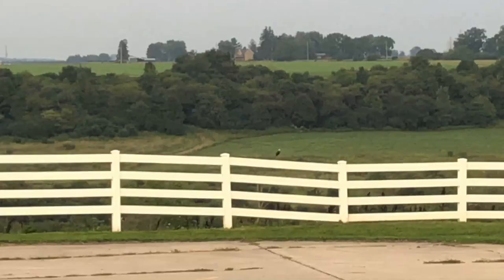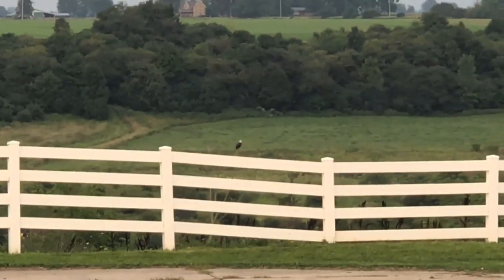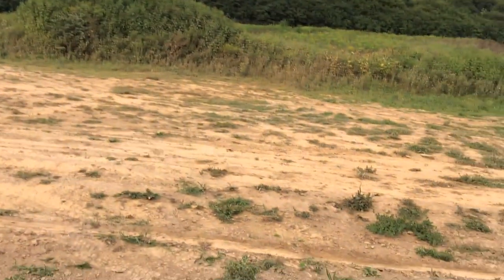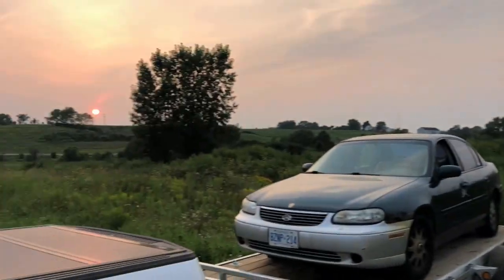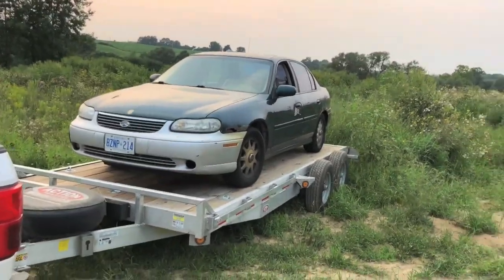Fill her up. Freaking bald eagle hanging out over there. You see him? Right. Hey there. Henry the Eagle. Beautiful evening down at the track. Look at that, full moon. Huh. All right, we got this piece of crap back here.